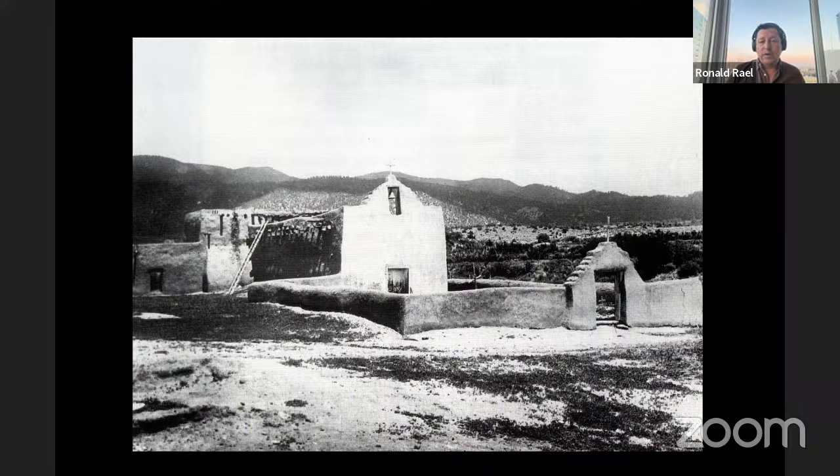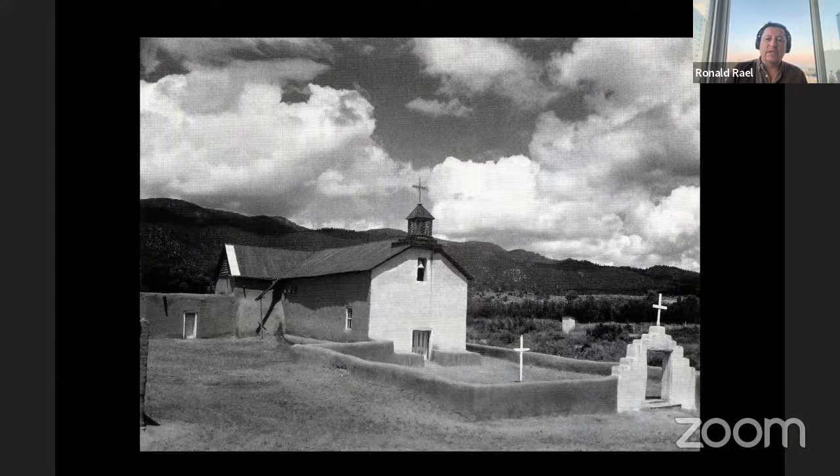Here is a church that was built in the 1700s, entirely made out of mud and logs. Here is the church as it's photographed in the 1930s, and we see the addition of a roof made of lumber that was milled in a sawmill, of corrugated rolled metal that was brought by a train and made in a factory using industrial processes. We can see the addition of lime plaster.